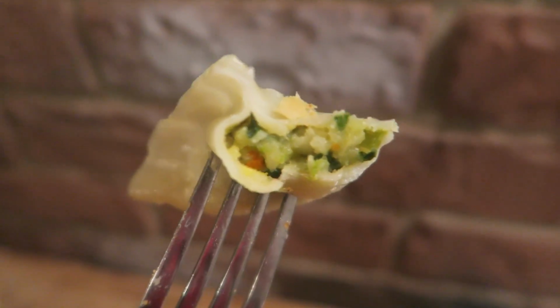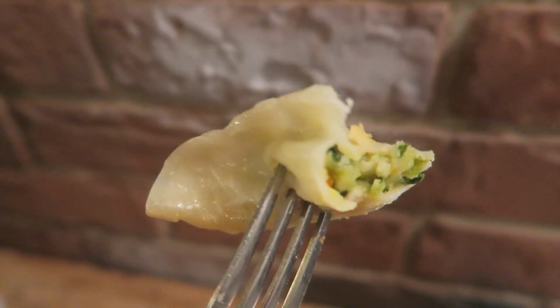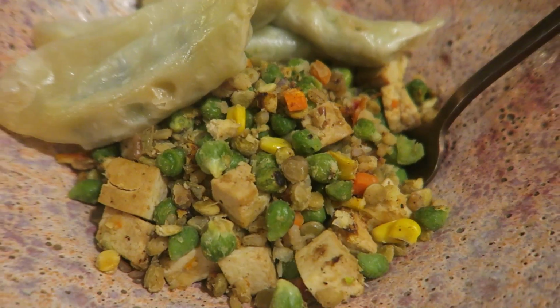That's really good. Is it? Mm-hmm. Let's see what it looks like. It's like, oh yeah, that does look really good. Give it back. I want to eat more. I'm not gonna eat it. I got my own right here. All right, so she liked it. Let me try it. I got the tofu and some of the medley, whatever it is here.